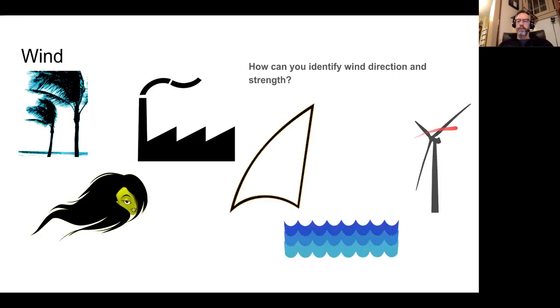Here are a few clues or a few visual representations of things we might look to. So you can see palm trees illustrated here, but pine trees and maple trees, anything with leaves, grass, they tend to bend in the wind. If you have smoke from a chimney, campfire, that gives you an indication. If you have long hair, some of our sailors actually find they bring their own wind indicators. The sails of the boat itself will give you some indication, as might a windmill.